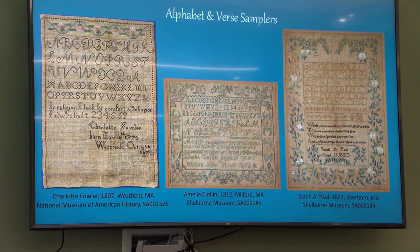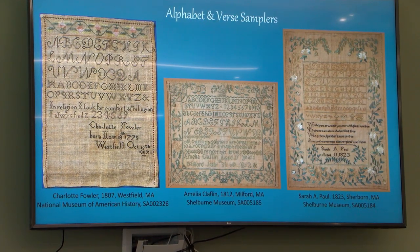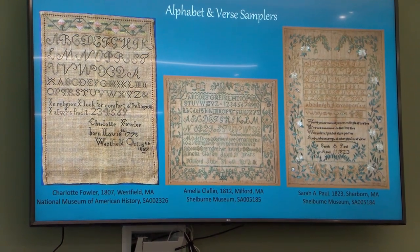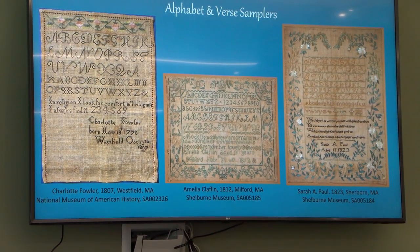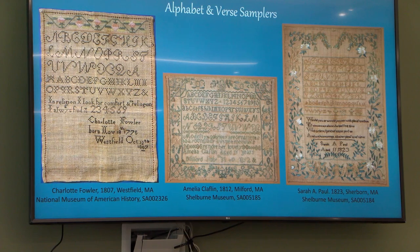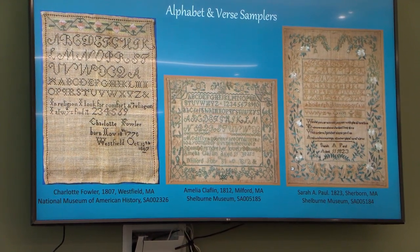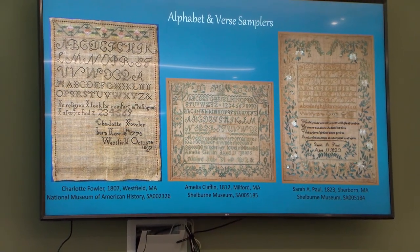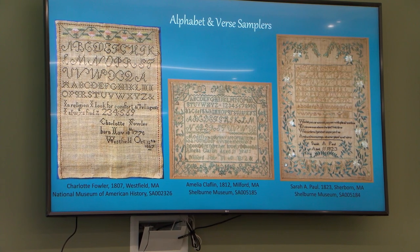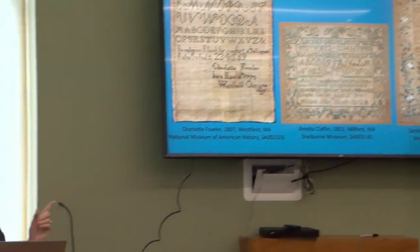So these are three examples. You'll notice, and this will be true of all of the images, there will be the name of the person and the year. It may or may not say the town, because all of them may be from a single town. And then where the owner of the sampler is listed underneath, and where I pulled it from the sampler archive, you'll see an SA number that stands for sampler archive.